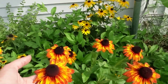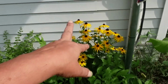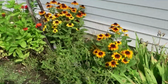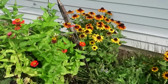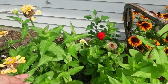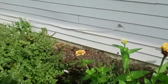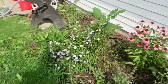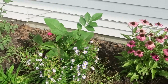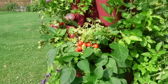And rudbeckia. These were all planted by birds. There's more of the black-eyed Susans. I got to get in here and clean this all out, meaning weeding and stuff like that. I got to go ahead and cut a lot of these so that I get more blooms. The zinnias. Clean all this. Trim down and different things like that. Very, very, to me, neglected right now, but I'm still getting food.